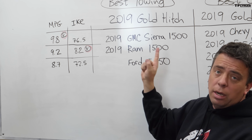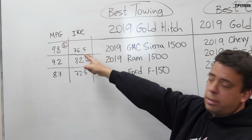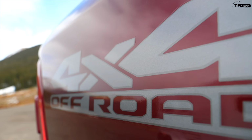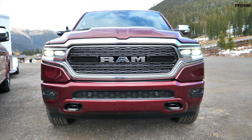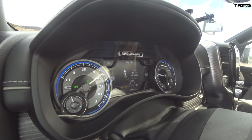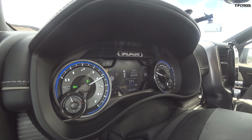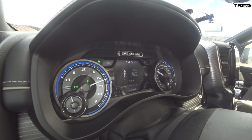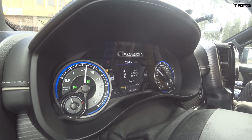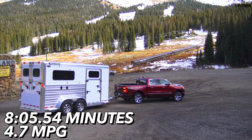And an all-new GMC Sierra 1500, which got second place with 76.5. Are we good? Yep. And now! Whoa, listen to that hemi roar. Sounds nice. It does have a more pronounced sound. Yeah, it definitely sounds a little sportier. Stopping the clock on the Ram. Now, 4.7 mpg. Was the time? 8:05.